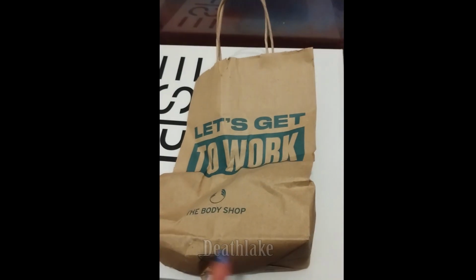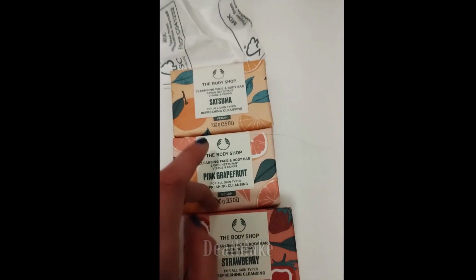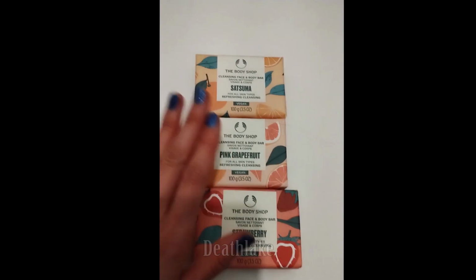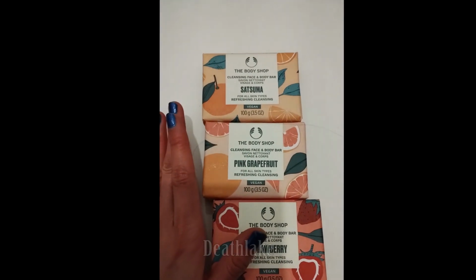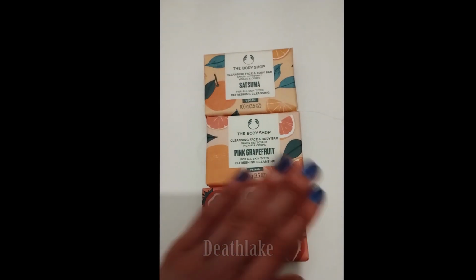Next up is The Body Shop. So for The Body Shop I got a £5 birthday voucher thing. So originally per soap was £4. So the original price was £4, £8, £12, but for the 3 for 2 offer that became £8, but then with my £5 gift voucher, take that off, so it only cost me £3.